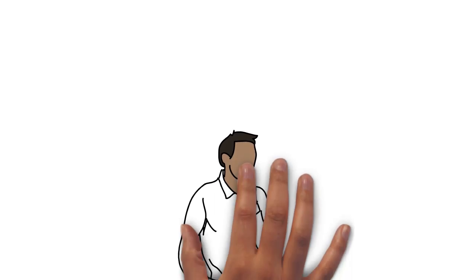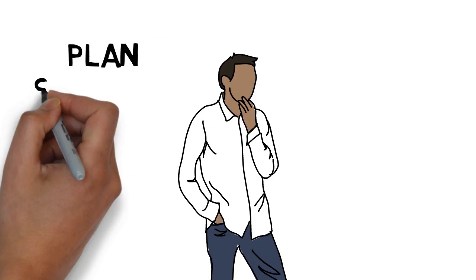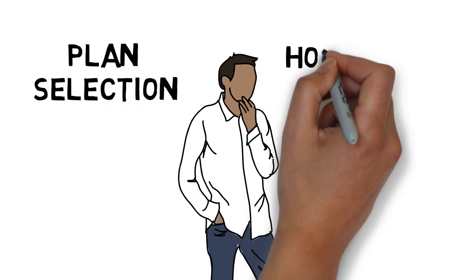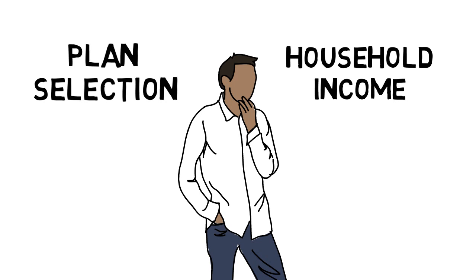The monthly premium for Part D plans can vary based on your Part D plan selection and household income. Since Part D coverage is only 12 years old and still fairly new, you can expect that all parts or stages of Part D coverage will change each year.